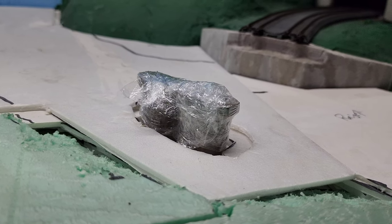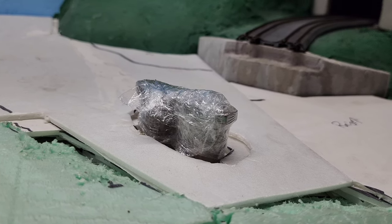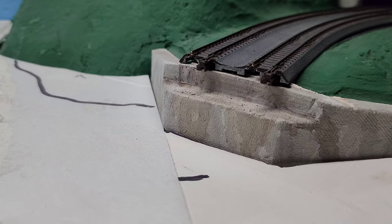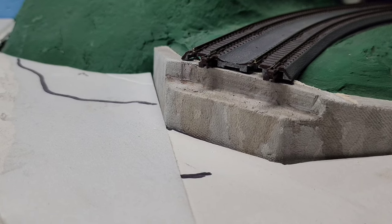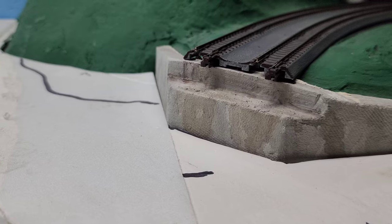I just went ahead and wrapped my piers with a little plastic wrap before I do the plaster part here with the plaster cloth. That way it doesn't get plaster on it. Now, I could have done the same over here on this, but I'm not too concerned, because I believe I'm going to finish or change how these look, which won't be hard, but that's another time, another video.